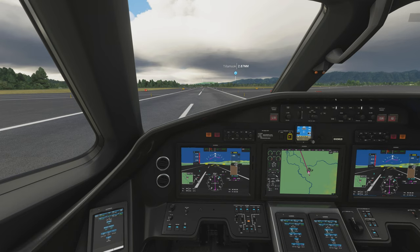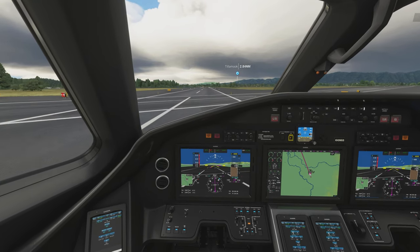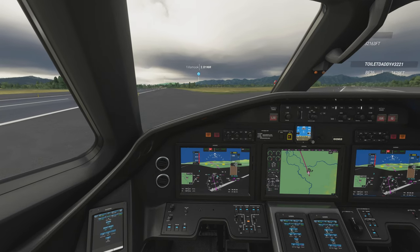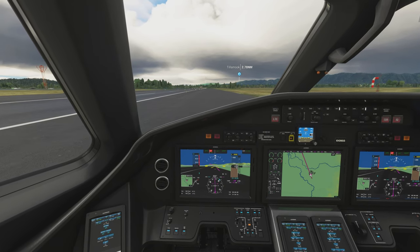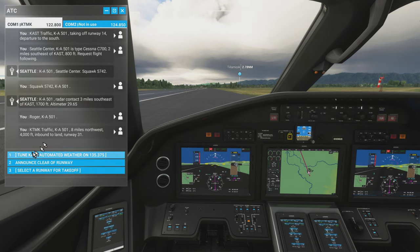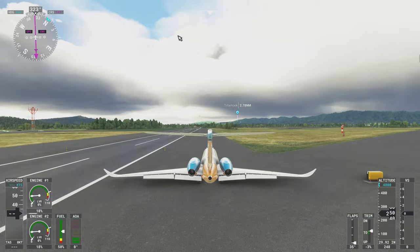Okay, I'm trying to get us moving. There we go. I guess it thought the brakes were on or something. Alright, this is just another runway, so that's not exactly where we're supposed to get off. I don't know where I'm supposed to get off, so I'll pull over here, just to get off the runway. If I look outside, maybe I can tell. Well, we'll just go ahead and contact the tower, or at least announce our presence. Kilo Alpha Sierra Tango traffic KA501 is clear of the runway.